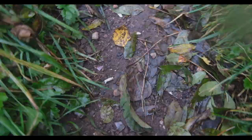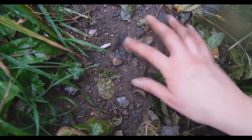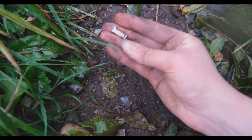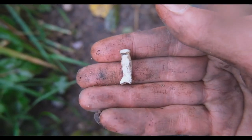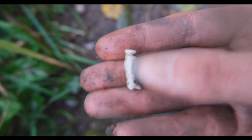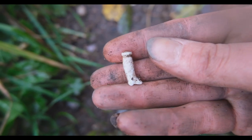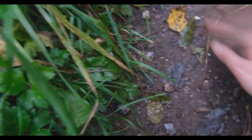Oh my gosh, look! Just on the path on the way back. Gosh! Look. It's a leg! Look how tiny it is. It's tiny. I found two arms and a leg and a head. Oh my gosh, it's been a very good day. We need one more leg. Oh my gosh, it's just lying on this path.